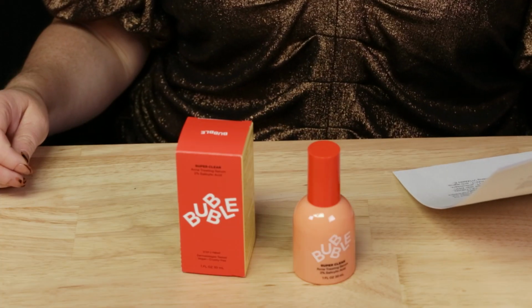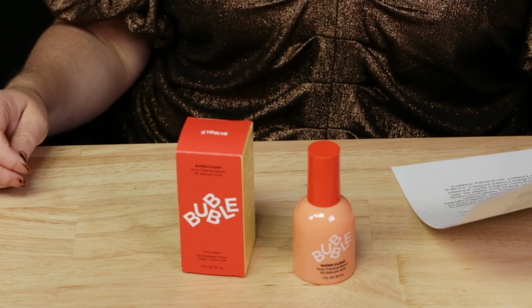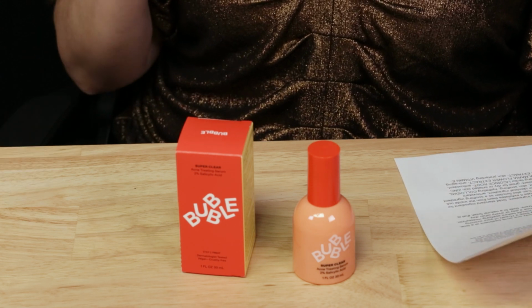Okay, so they say Bubble's Super Clear Acne Treating Serum is a daily acne treating serum that stops acne before it starts, using a powerful combo of 2% salicylic acid and willow bark extract to help clear clogged pores and breakouts without causing irritation, for visibly clearer, calmed, less congested skin. And I do have a little bit of a pet peeve, because on the website for this product, it says fragrance-free and doesn't contain any artificial fragrances and things like that, and that just isn't quite the case, but I'll get to that in a second.